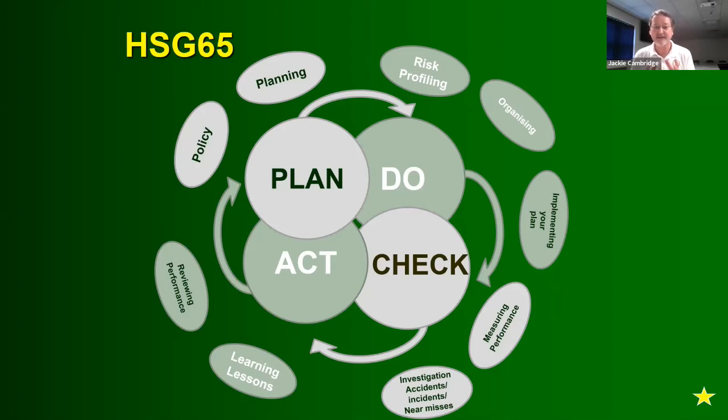Now the checking, measuring performance. It's all part of what we're going to be doing on this course. NG1 is based around this plan, do, check and act. Measuring performance is looking at how well we're doing. We're looking at what the positives and negatives are. Are we keeping within the law? Are we preventing accidents? Are we abiding by good guidance and good practice from the approved code of practice, and so on?